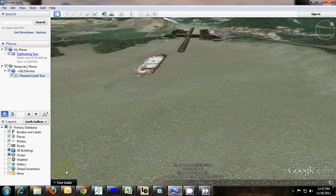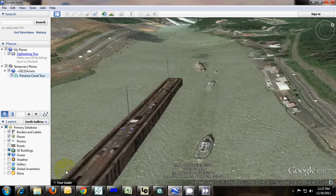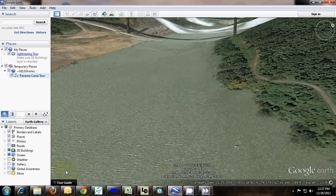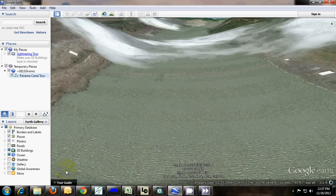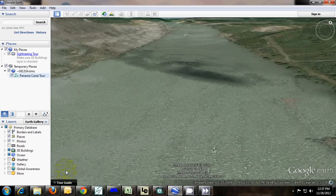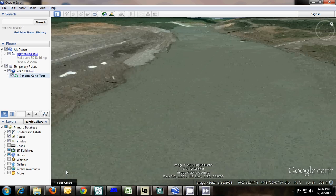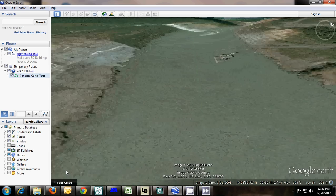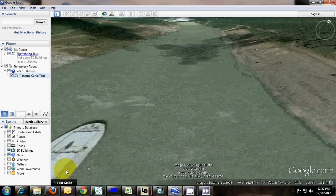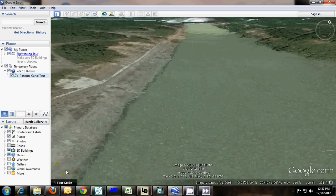Now into Lake Miraflores, and then to the Pedro Miguel locks. This portion now is the Culebra cut, the deepest cut of the canal. The material that was excavated from this portion of the canal was used to construct the Gatun Dam, which we'll visit as soon as we get across into the Gatun Lake. And you'll see created a man-made lake. That was really what allowed for the full passage on the canal.